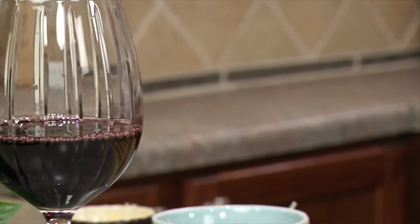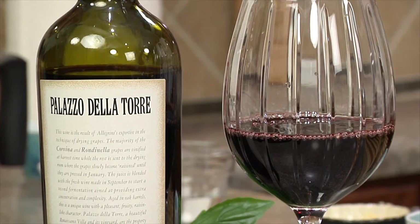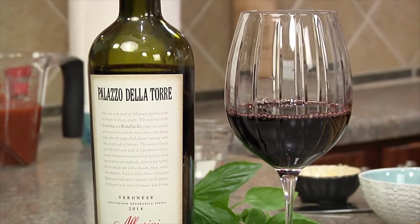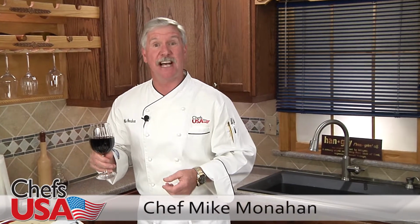The color is dark, ripe and fragrant due to the aging in French oak for 15 months. This wine is a great value, and Wine Spectator marked it as one of the top 100 wines in the world. And it's going to go great with our smoked salmon appetizers today.